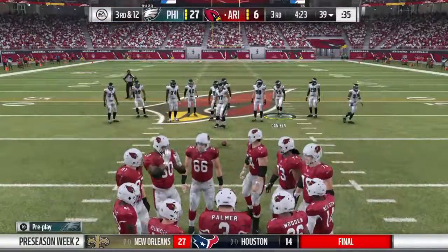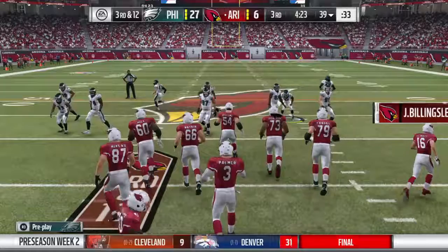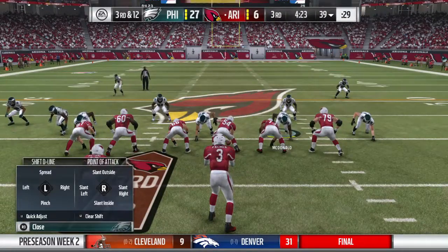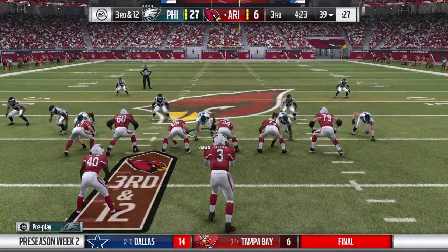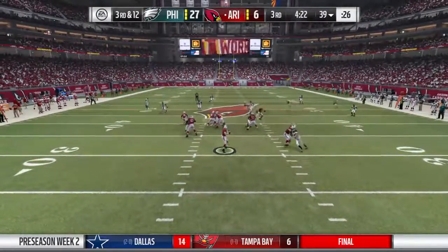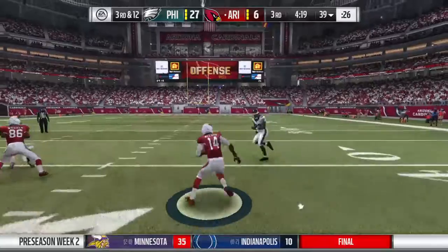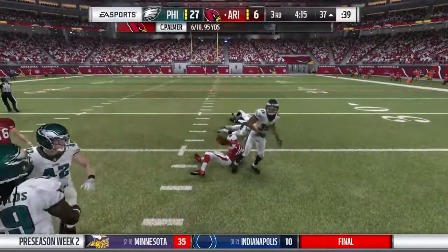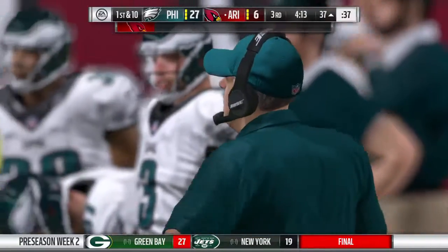So a 2nd down incompletion now brings up 3rd down. On 3rd down, Palmer. It's caught. Nelson. And he's taken down, but not before he gets this into enemy territory across the 40.